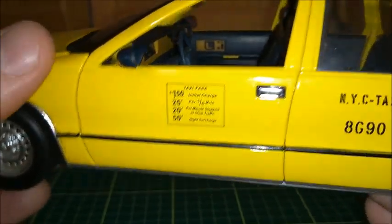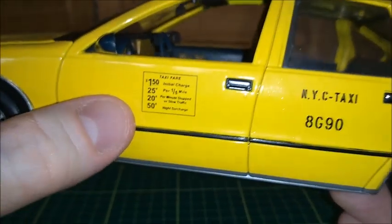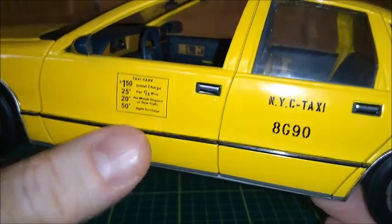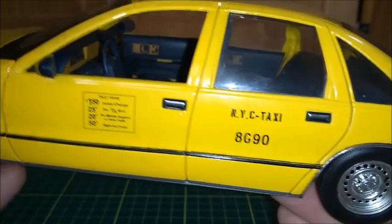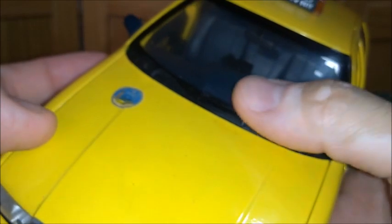The mirror is correct. The door is correctly aligned with a taxi fare chart on the front door and a New York Taxi AG90 on the rear door. It's just the number of a taxi, actually, just like the 85 I've shown before. Windshield wipers are correct, as well as the windshield.